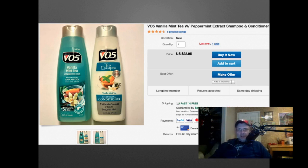So, VO5 Vanilla Mint Tea with Peppermint Extract Shampoo and Conditioner. Got to always have that conditioner in there. This is, I believe, a discontinued item, or a very hard to find one. And I think we got about $6 to $7, maybe $8 into this. So after shipping and fees, we might double our money on these. We did sell a few, and actually it says one sold, but I think this listing was re-uploaded, so we sold a couple of them, but made our money on them. That was a good deal, and not too bad of a profit. I believe we doubled, or just under doubled, but we still made some money on them.